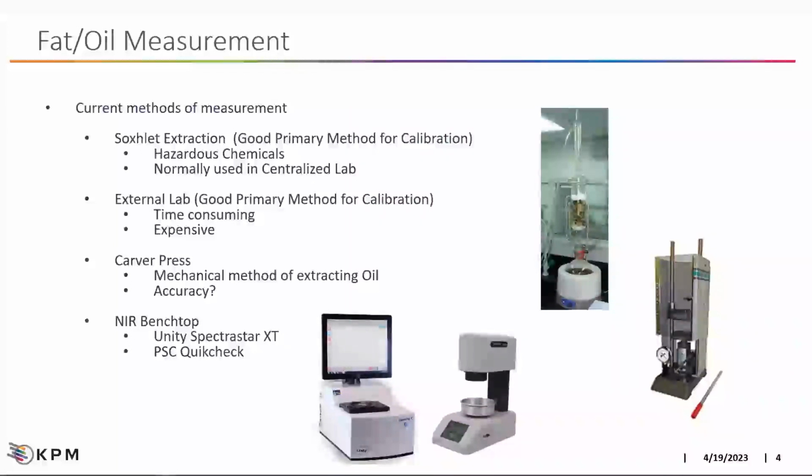There's a mechanical method, it's called a Carver press. It squeezes out the oil from the sample that's put into a hydraulic press. And again, it's operator dependent, and that can ultimately affect the accuracy. And then other measurements that are proven would be the near infrared benchtops. They're quick. You've got the Unity SpectraStar on the left-hand side here, and then you have the QuickCheck on the right-hand side.